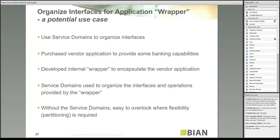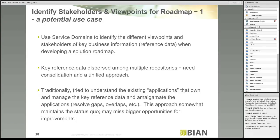Next slide, please. So the next couple of slides also describe a use case that we have started but not finished. This use case has to do with development of application roadmaps. Traditionally, within the bank, when we look at an application roadmap, we tend to look inside of the bank. We look at, okay, here is the application, this is what it is doing. Are there other applications within our bank that are doing exactly the same thing? How do we amalgamate or merge them? How do we identify overlaps and gaps?